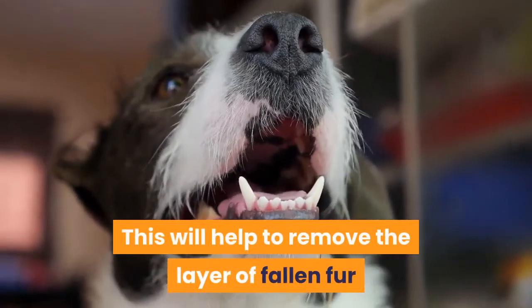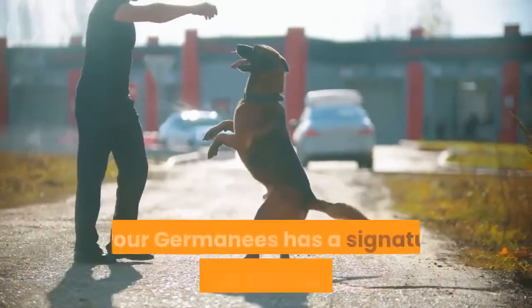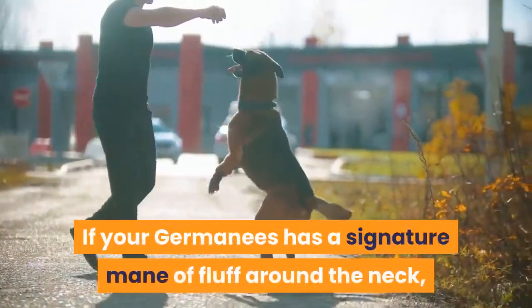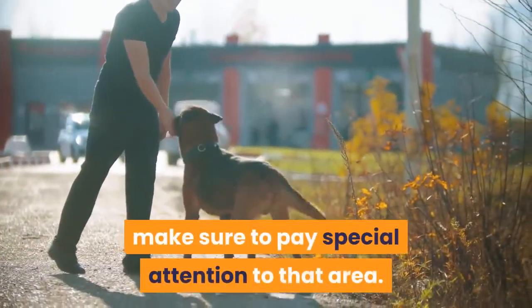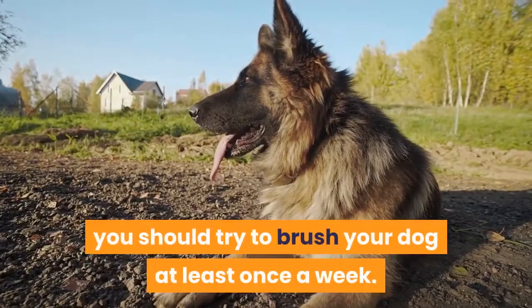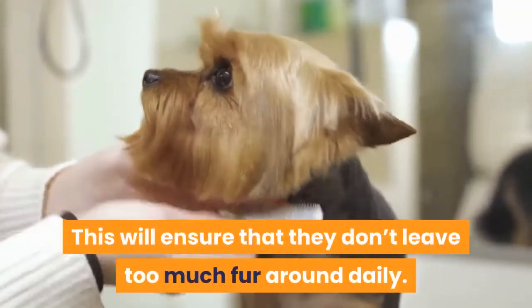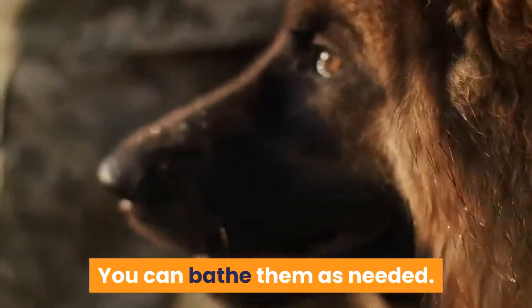This will help to remove the layer of fallen fur that can become tangled with the other layer of these dogs. If your Germanese has a signature mane of fluff around the neck, make sure to pay special attention to that area. Apart from the shedding season, you should try to brush your dog at least once a week. This will ensure that they don't leave too much fur around daily. You can bathe them as needed.